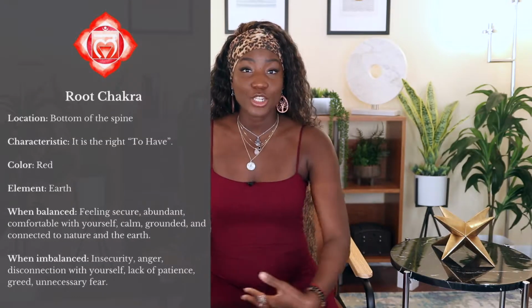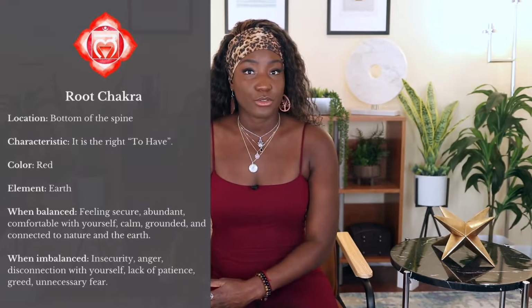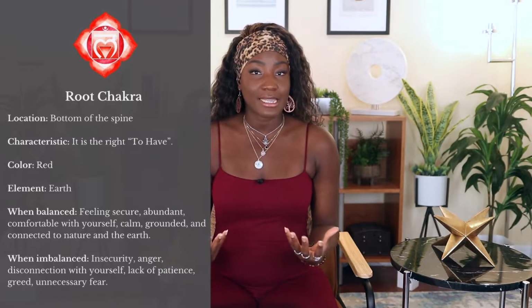Okay. Now, the very first chakra is the root chakra. Okay. And the location is at the bottom of the spine. Okay. And that energy also surrounds the leg and the feet. So it goes all the way down, right? The characteristic for this particular chakra is the right to have. Okay. It's all about grounding. This is the place of physical health, stability, groundedness, youthful quality, vitality, your fight or flight instincts, and prosperity.